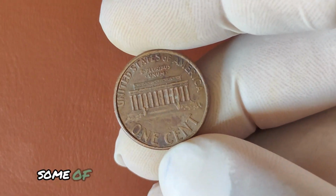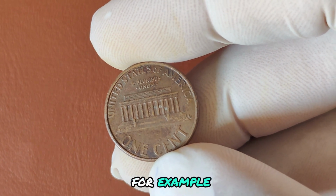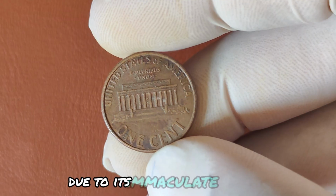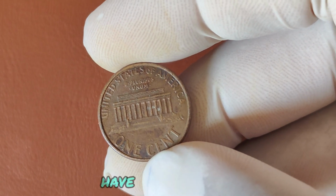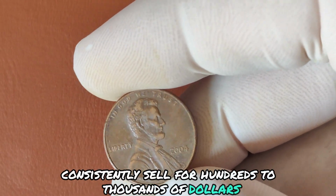In fact, some of these coins have broken records at auctions. For example, a 2004 penny sold for over $2,000 due to its immaculate condition and the high demand from collectors. Auctions and online marketplaces like eBay have seen these coins consistently sell for hundreds to thousands of dollars.